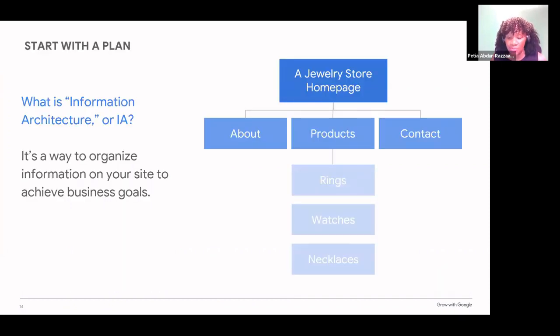You need to start with a plan, also referred to as an information architecture plan. Now, information architecture, or IA as it's referred to, sounds technical, but you don't need to be a website designer or a programmer or an architect to create one. Simply put, it's a plan to organize information on your website. So the information architecture maps out the sections, pages, and functionality of your site.